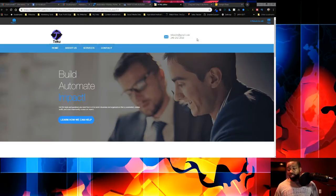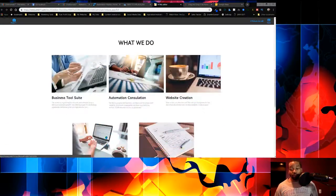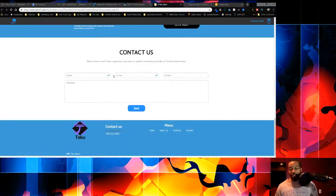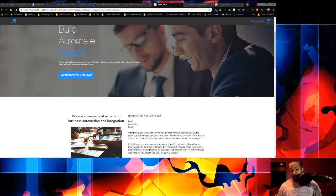But it's here. Again, it's another one-page website. It has an email address, number, and home, about us. It's still a scrolling menu. See, the element didn't change. I can go here: build, automate, impact. I still have some type of headline, though it's not as strong as the other one. Get the tools and guidance you need. It's not as great of a headline. I don't even know if this link works anymore.